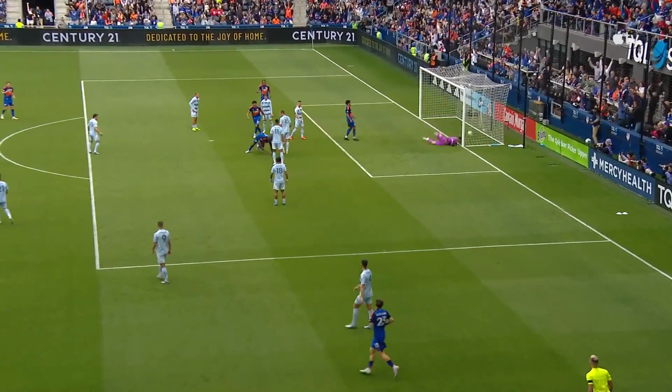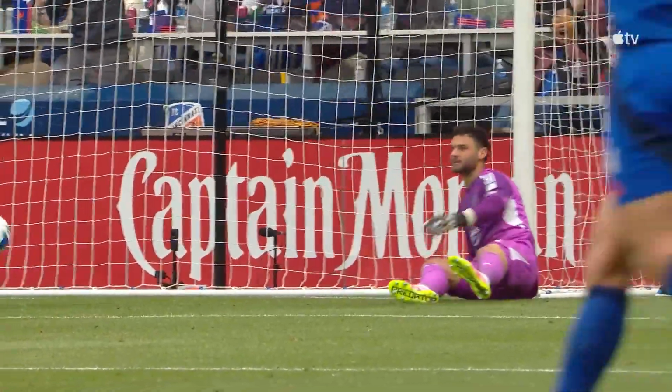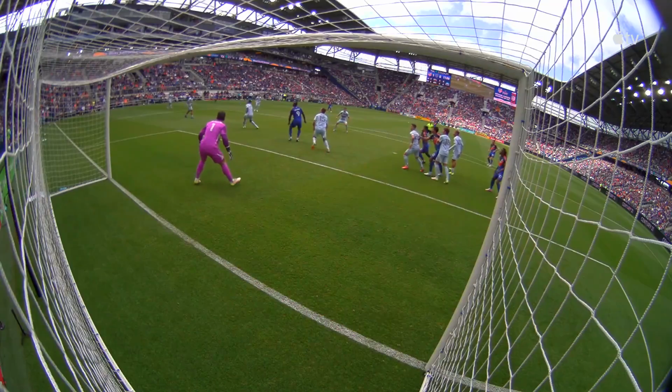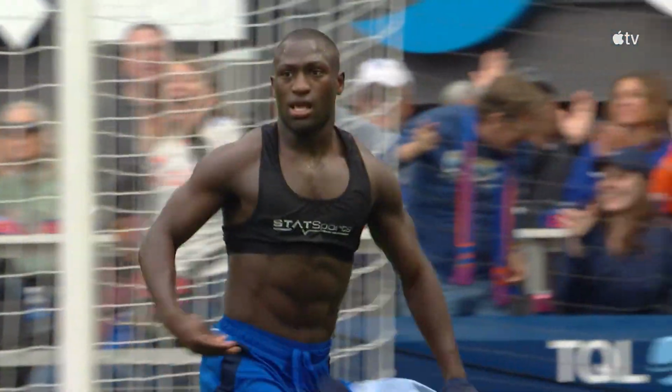This is just inventive, and it's ingenious. The timing is impeccable. The execution is perfection. Put it in the archives as one of the greatest bicycle kicks Major League Soccer has ever seen. What a goal from Kévin Denkey.